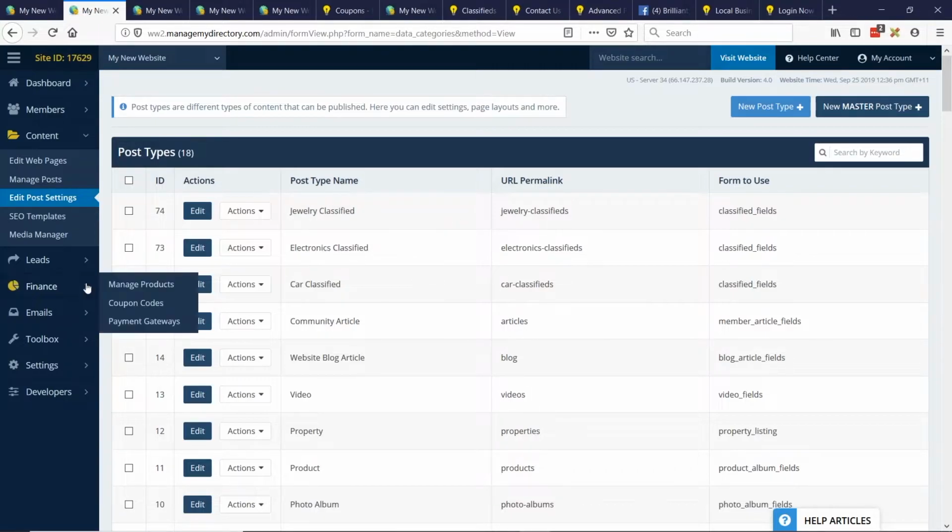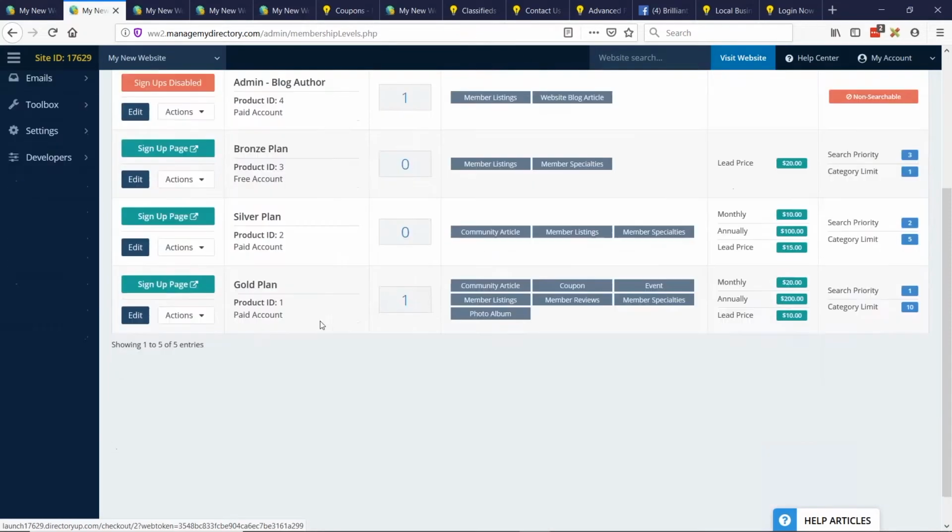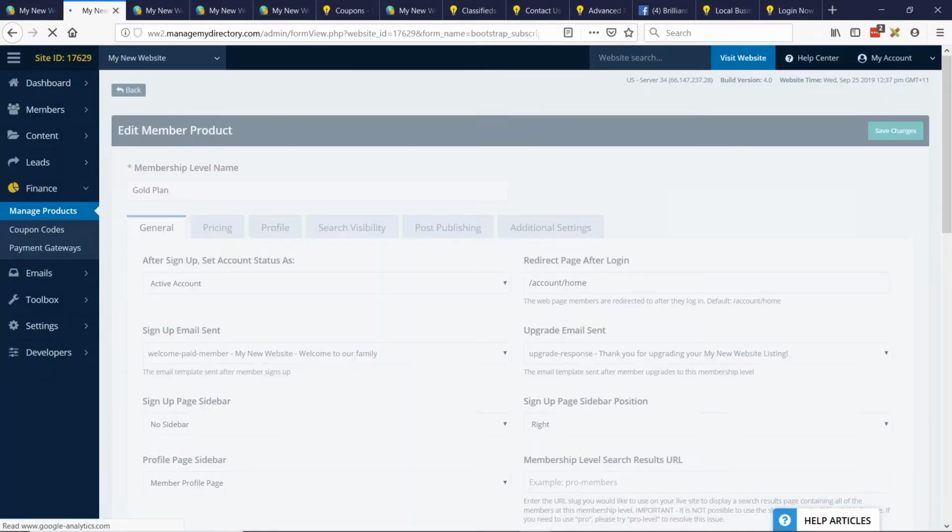So the next step we want to do, and all I've done is point and click, I haven't done anything complicated here. You want to go to Manage Products, which are your membership levels. And let's focus on the gold plan since I have a sample member there. So right now this guy can post articles, coupons, events, and all this good stuff. I'm going to strip that all away for this example.